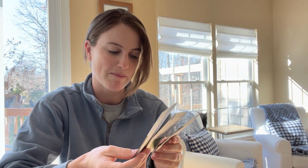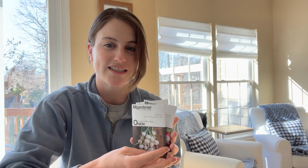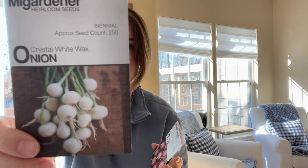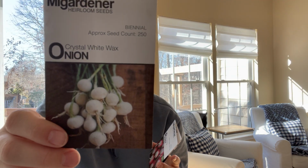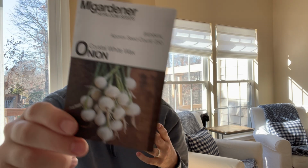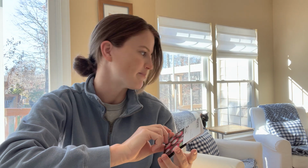I also picked up some radishes just to have on hand because although I'll probably plant most of these next fall, I might put a couple in the spring, and I just like to have radish seeds on hand. So I got some Crystal White Wax. I thought they were really pretty. They're supposed to be really great for salads because they're really juicy and sweet, which is cool. And then Sparkler White Tip is a total classic.